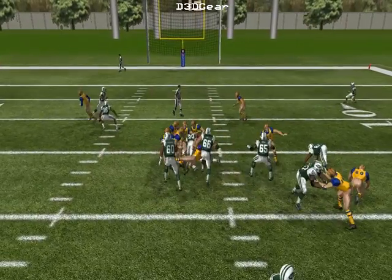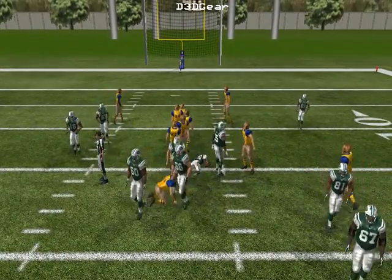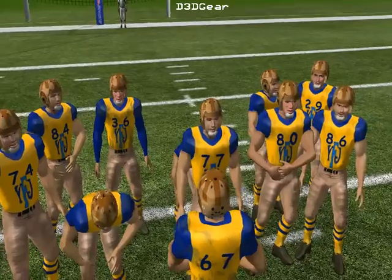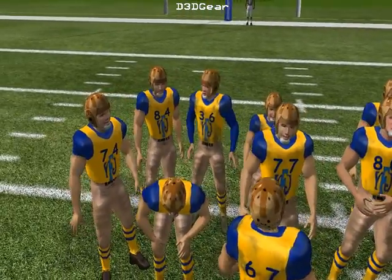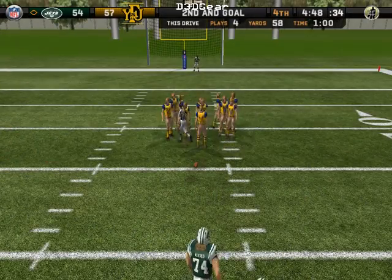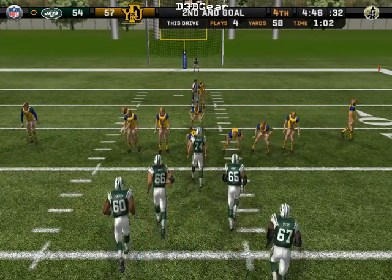Looking to run it here. Number 26 is there for the tackle. So let's take a look at how this back compares to the opposition. It's second and goal at the 15.